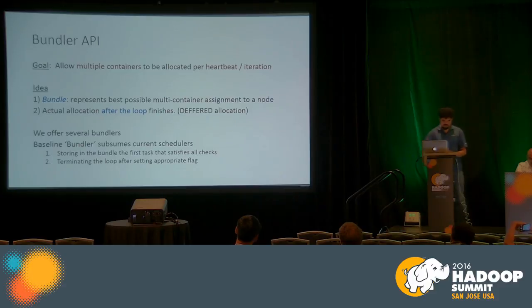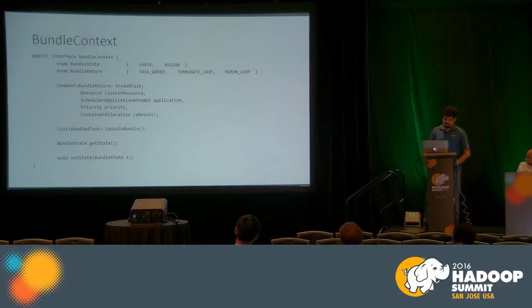So essentially, we have a bunch of different bundlers, and we have a baseline bundler that replicates what the current scheduler does. It stores the first task it finds into the bundle, and it terminates the loop, saying okay, that's enough. That's our baseline bundler. And GoodFit is a version of the bundler that actually bundles multiple tasks. So we introduced a concept called a bundle context.